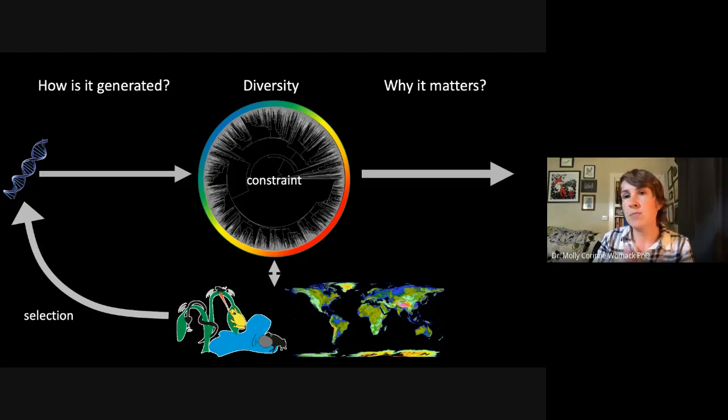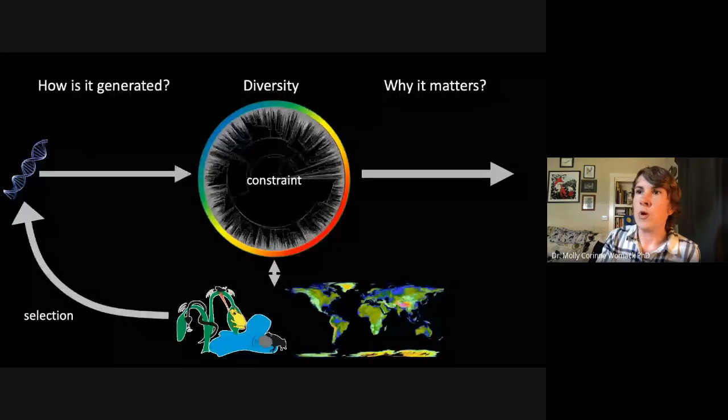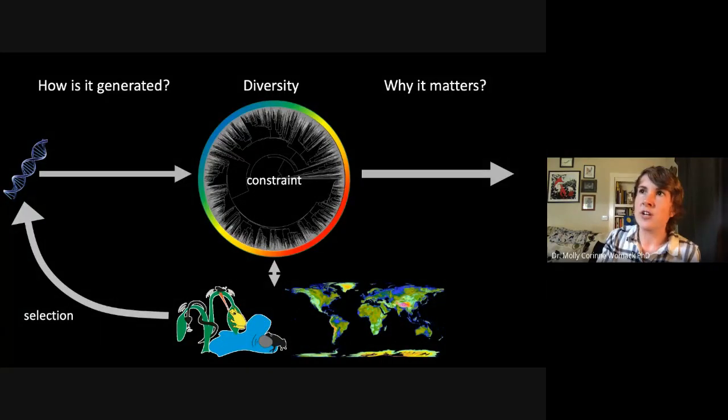And then the second big question that Raina also alluded to in her introduction that I like to ask is why does it matter going forward? So why does this phenotypic diversity matter for any given species? And so will this matter for them going forward as far as their ability to diversify or their ability to thrive in a changing environment?